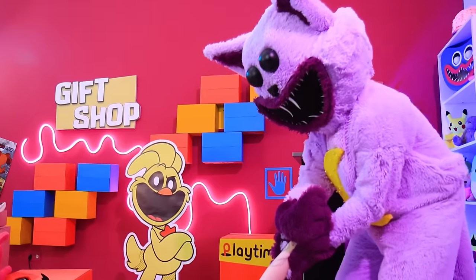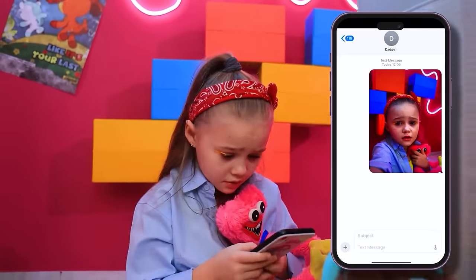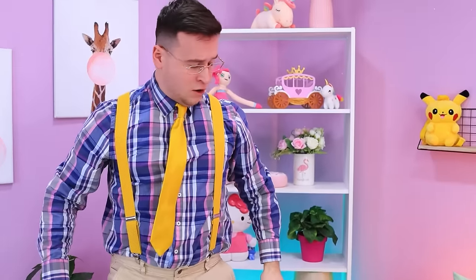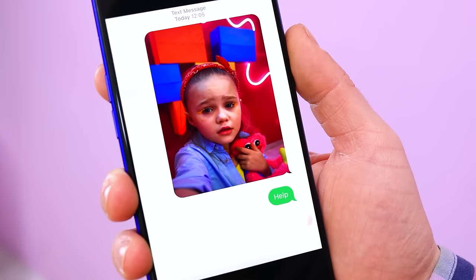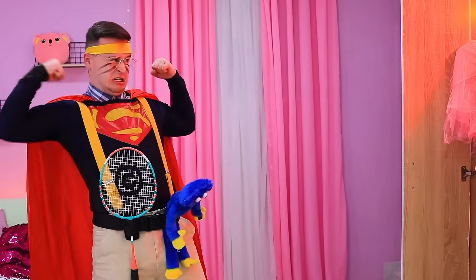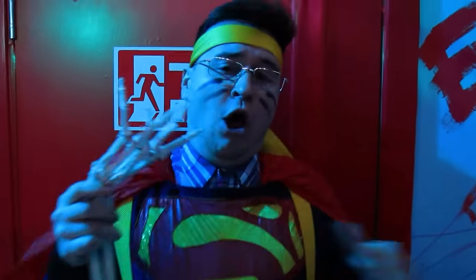Poppy, will she be okay? Daddy, save me! Did I really fall asleep on the floor? Where's the baby? Wait a minute. What? Save me? What's that? I think they went into the closet. I can handle it. No one will hurt my daughter. What? Let me go. Please don't let go. Oh no.